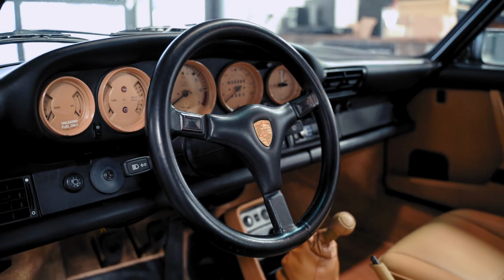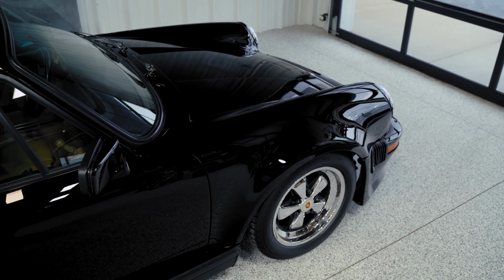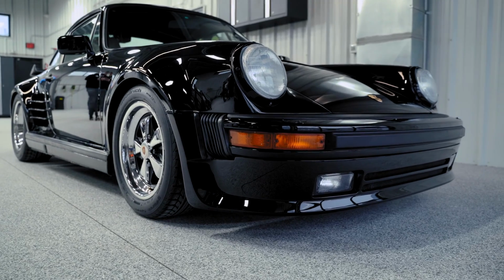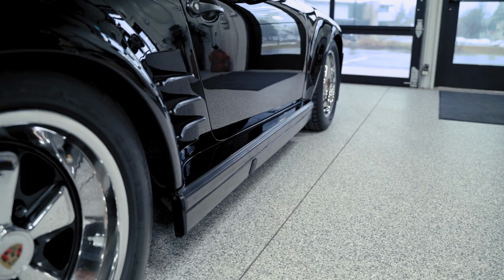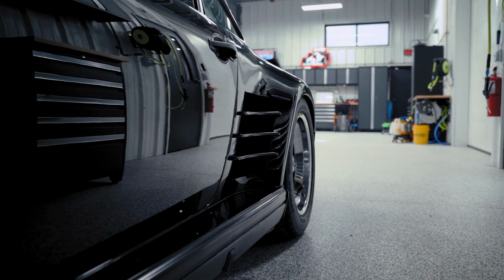The details go further. This is a pre-M505 car. It has the slant nose but round headlights, a Turbo S front bumper, boxed rocker panels, and one of my personal favorite parts, the vented rear quarters. These are all genuine Porsche parts.